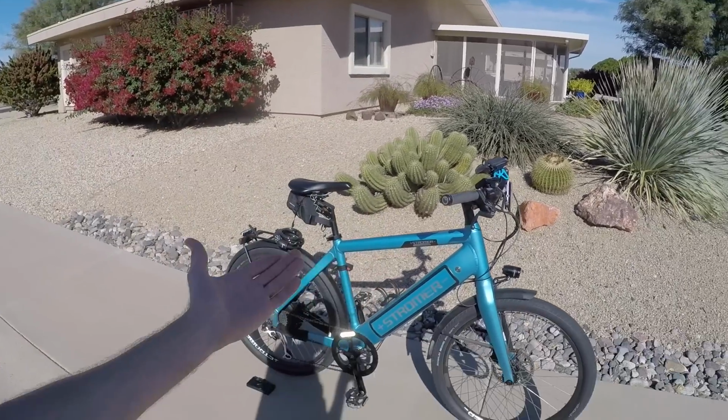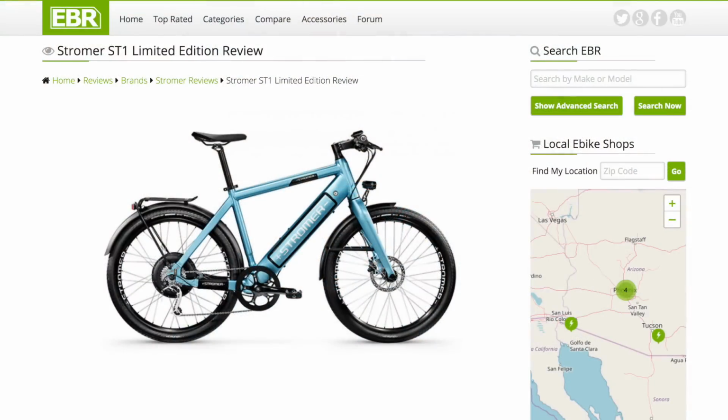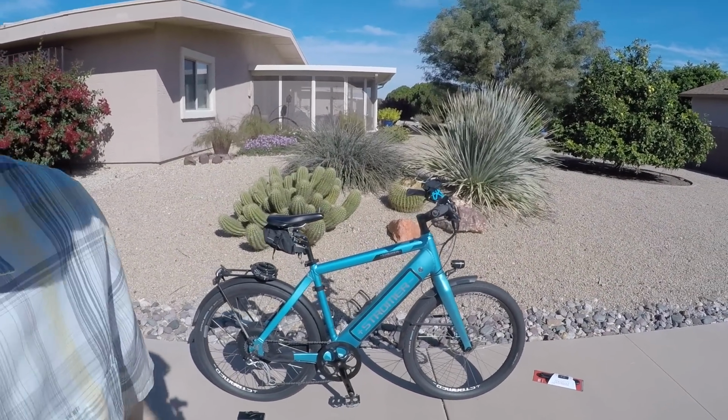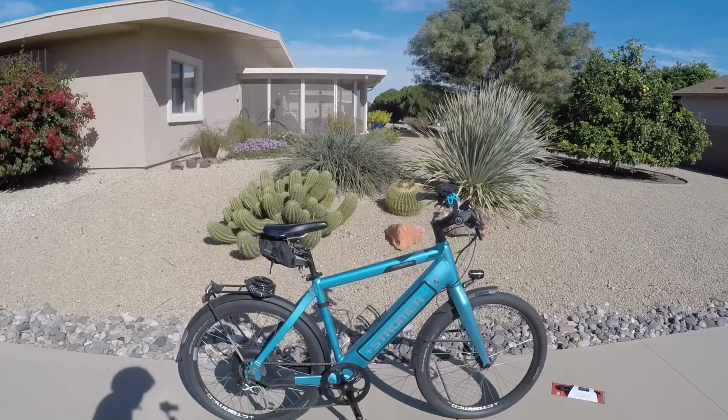When you look at a bike like this, this is my dad's Stromer, a $5,000+ bike. Even I rarely see electric bikes that are less than $1,000 or a couple thousand if it's kind of decent. So it's like, why not try a $25 product like this?